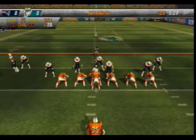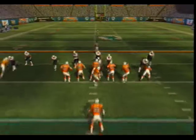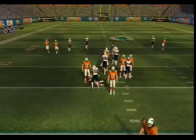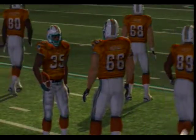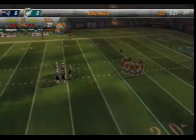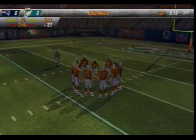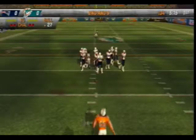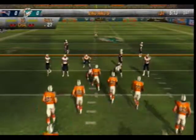Comes out in their nickel package. Hand it off to the back. Jones is there for the tackle at the 27-yard line. The defense is trying to shut down the running game early to force him to pass. We'll have to see if it works and causes him to give up on it here in the first half. It's second down and 9 to go. Ball on the 27-yard line.